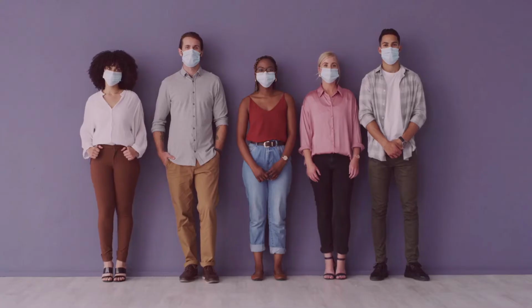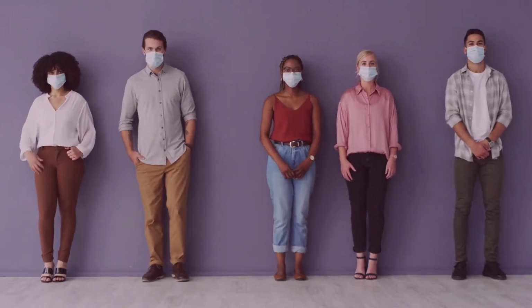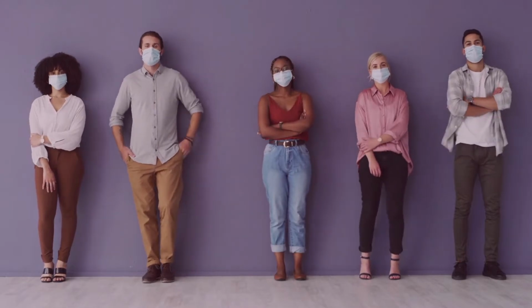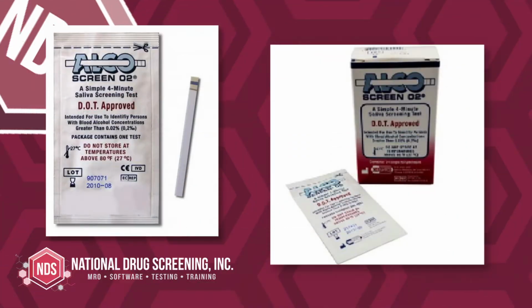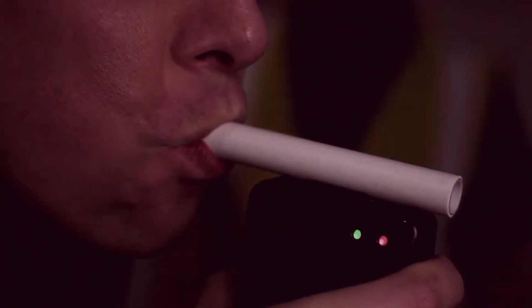And they've been used a lot over the last couple of years with the COVID pandemic, being able to be more social distanced with the donor, because these are tests that the donor could administer themselves with the technician just observing them. Remember again that these instant saliva screening devices for alcohol do require confirmation with a breath alcohol test.